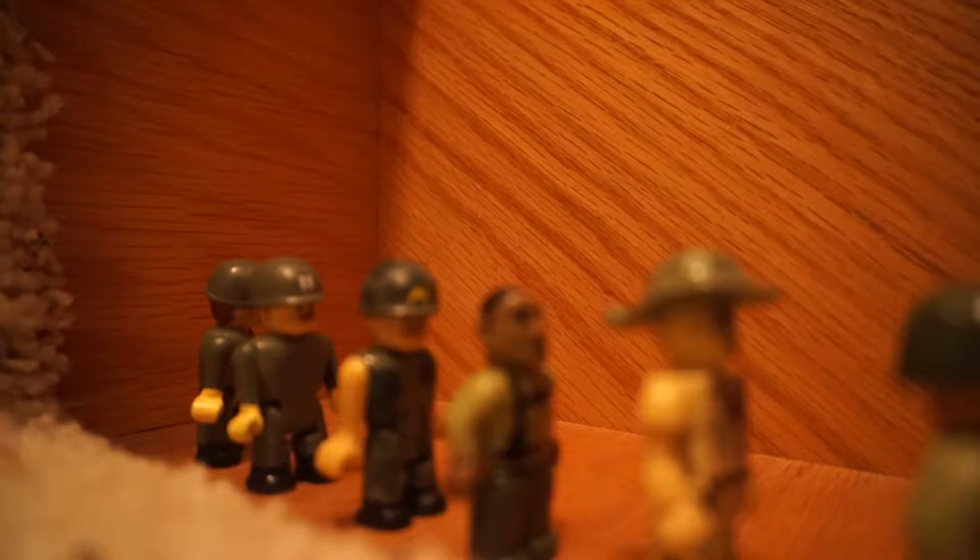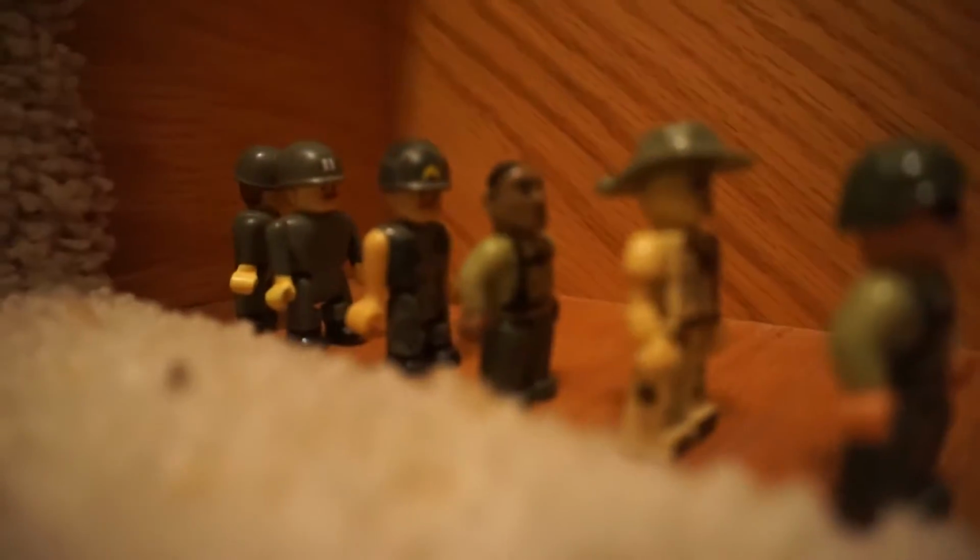There's tanks and Star Wars stuff and little guys. So we're going to be starting off with some of these little army guys. They came in sets with me. Here, I'm going to turn the lights on. So these are the army guys that I have.